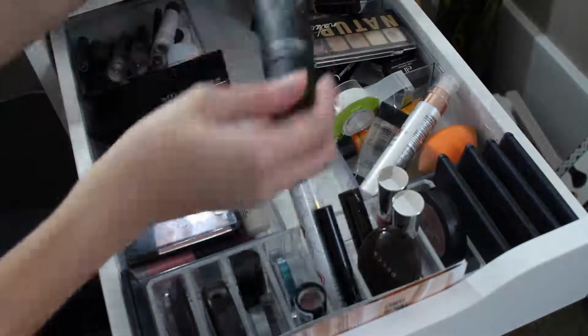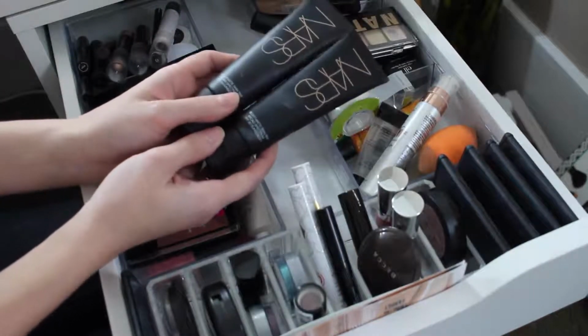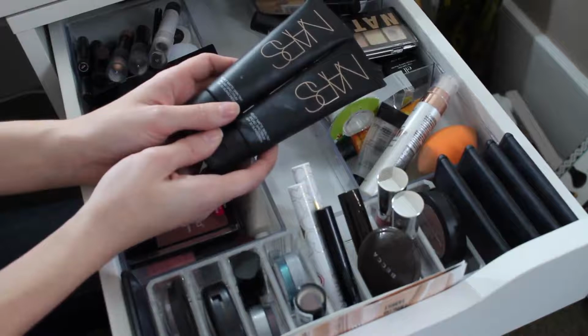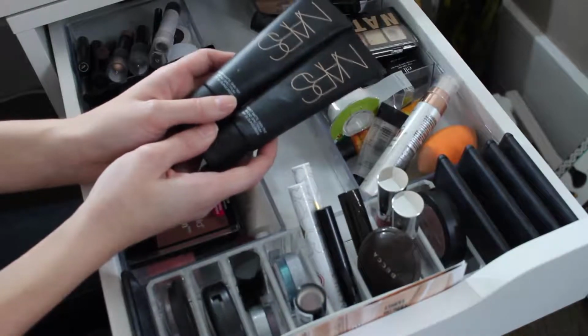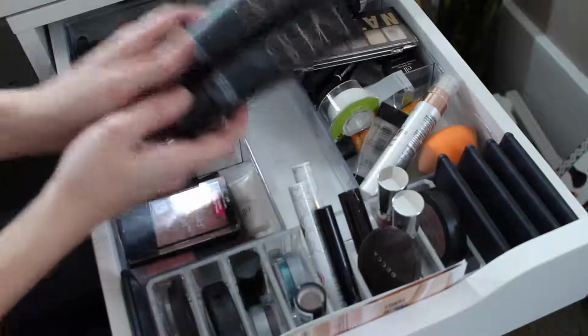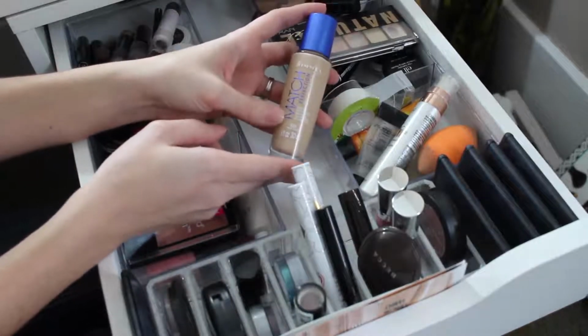These two NARS foundations, I did put them in with my last everyday makeup drawer, and I haven't used them, so I'm going to take them out. I am going to put in a new foundation, so I'm going to take these guys out, and then I'm going to put in this Rimmel Match Perfection.